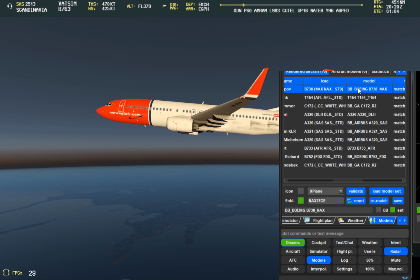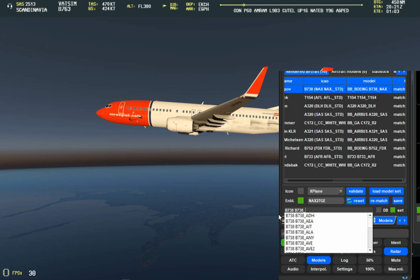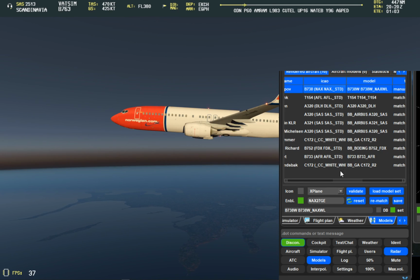I could change it to the one from... no, I think it's winglet, huh? B738W and Nor Shuttle, yeah, winglet. And that's the XCSL model. No, it looks the same, except for the tail. The tail is without a logo.